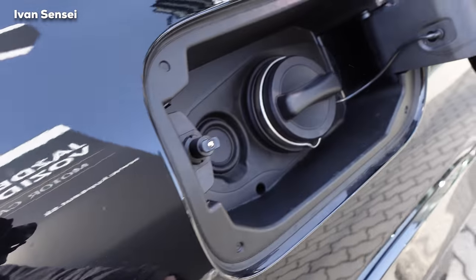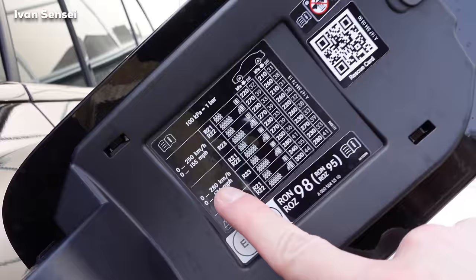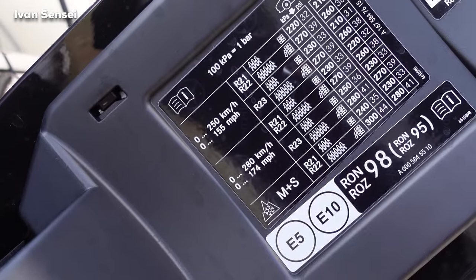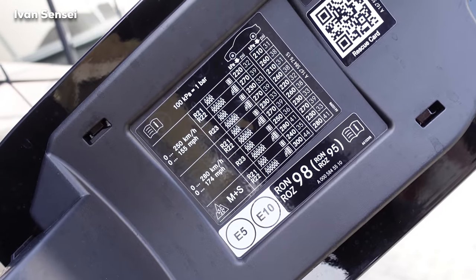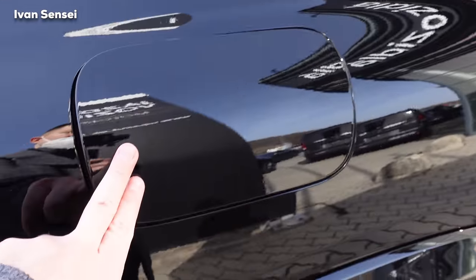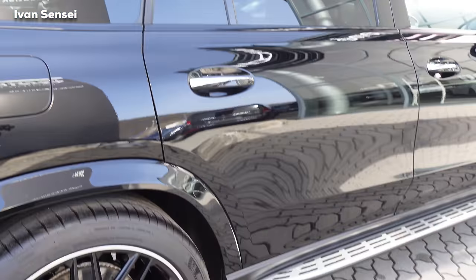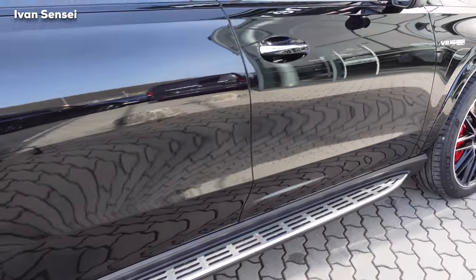So here under the fuel cap you can see the recommended tire pressures, as well as the top speed, which is 280 km per hour or 174 miles per hour with AMG driver's package. And you should use 98 or more octane in this car, and daily the best fuel which you can get at the gas station. So we will soon check out the interior, guys.